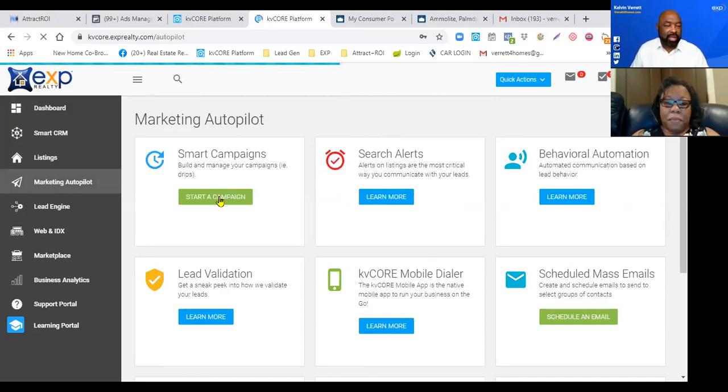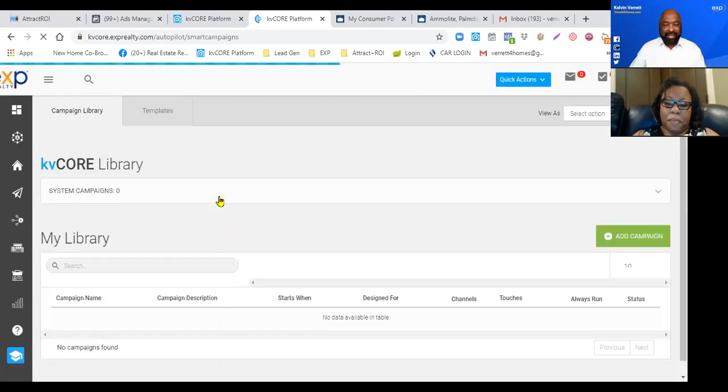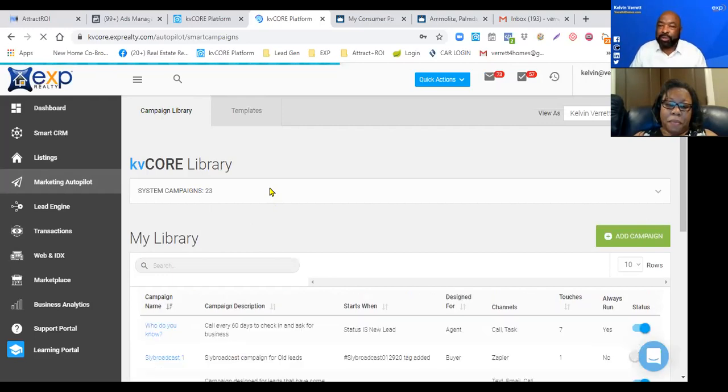I went to the smart campaign, clicked on that, and I set these here as part of my ammo. These are my stacking ammo pieces. This is where I stack up my communications with the people. And if you look at my KVCore, they have 23 smart campaigns already built for you, and all you have to do is turn them on. This is where it came from.